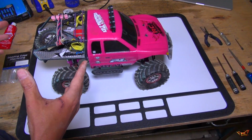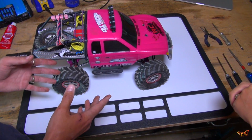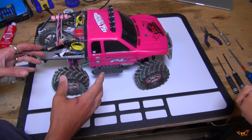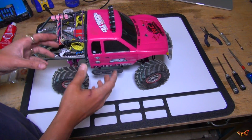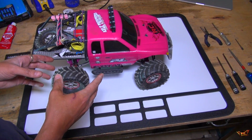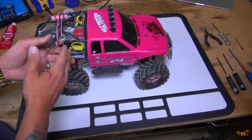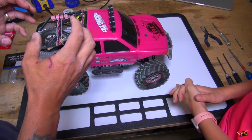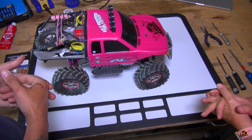She has. The reason I wanted to bring her to the show today is because, as you know, recently I've done some upgrades for your truck after last year's Tough Truck competition. She was underpowered, running on a 2S LiPo and a single motor. She wanted some lower grunt power as well as some torque, speed.